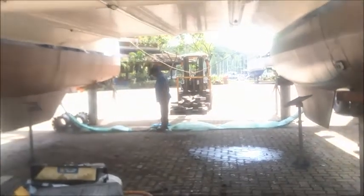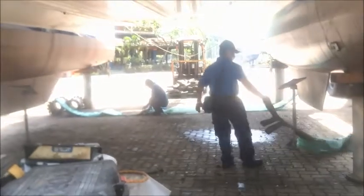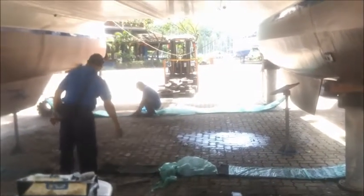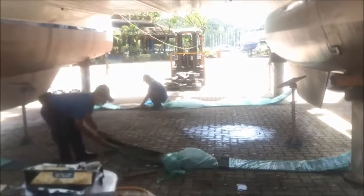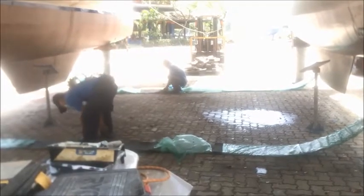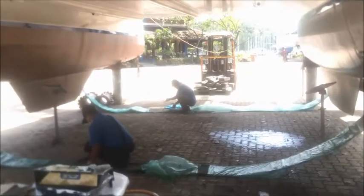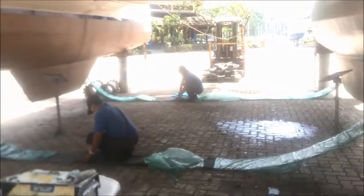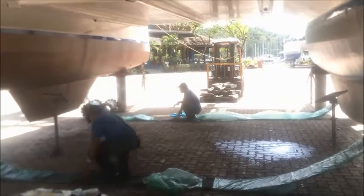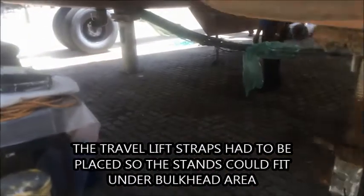Now I must say that the old stands were placed in the areas where the bulkheads were, so the strongest point of the boat. But when I had to move the stands to paint the copper coat on, the problem was to locate the stands in areas where the bulkheads were, or strong areas. And after a discussion with Jamil, we decided to put on 2 extra stands, one on either side, and they balanced the boat and tightened up the stands and made sure that the weight was evenly distributed.